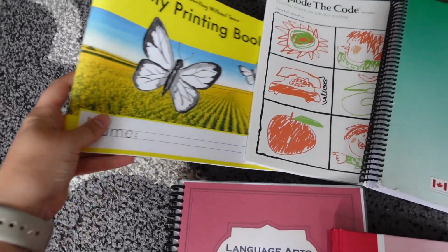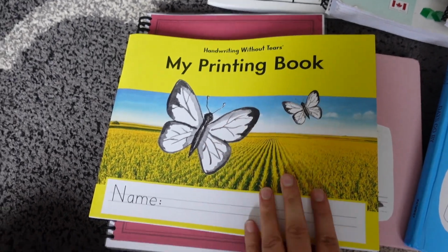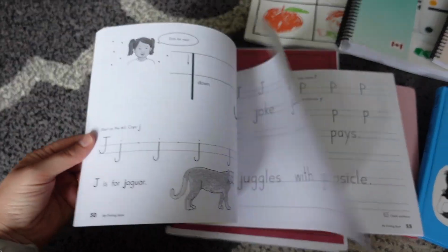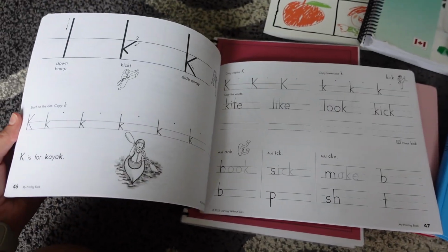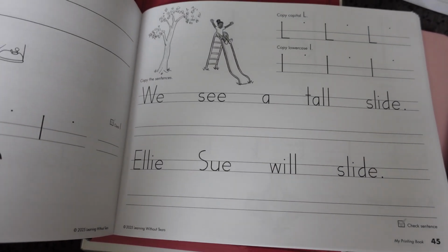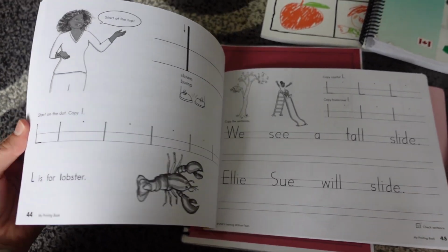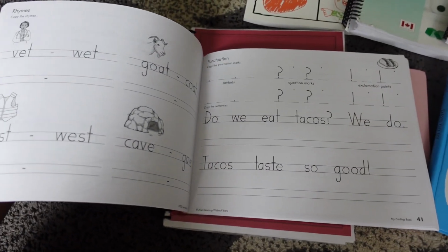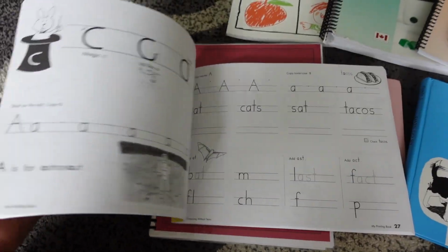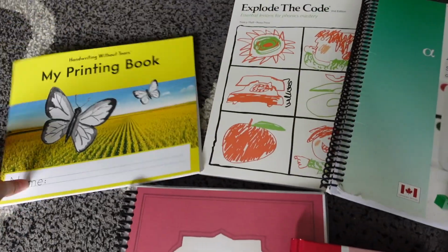I'll start with his handwriting curriculum. We've used Handwriting Without Tears ever since my oldest was in kindergarten. He's in grade 9 now. And so this is a curriculum that we really like. It's just practicing how to form your letters, writing out some short words and some short sentences. I do like how these books have a lot of little coloring pictures too. So that's kind of fun. Learning about punctuation and rhyming words. So this is a curriculum we're really happy with, and so that's what his book is this year.